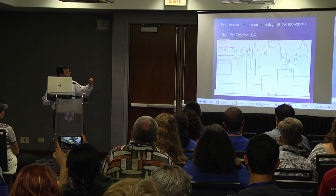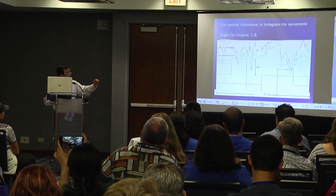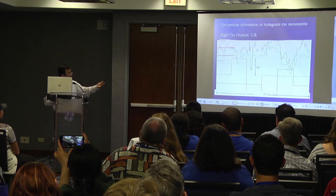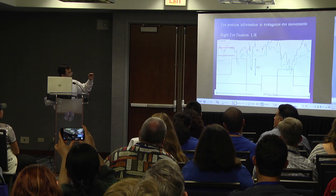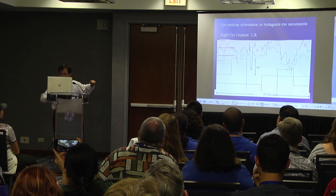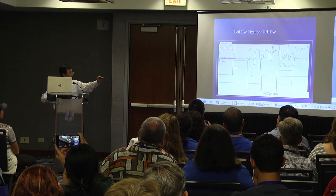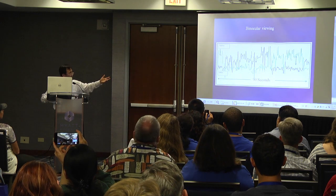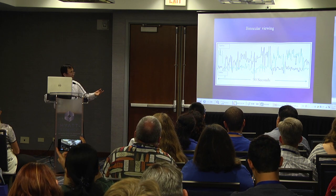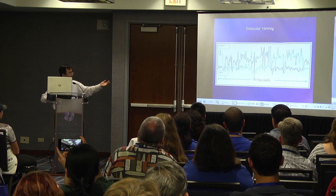Here I already removed the horizontal eye movement traces, just leaving the vertical movement here. The green lines are for the right eye, the blue lines for the left eye. At this moment, as you can see, this is the right eye fixation. Then the left eye becomes higher, and then you use your left eye to fixate. Then the right eye becomes higher, and you use binocular viewing. Now you see the right eye and left eye alternate.